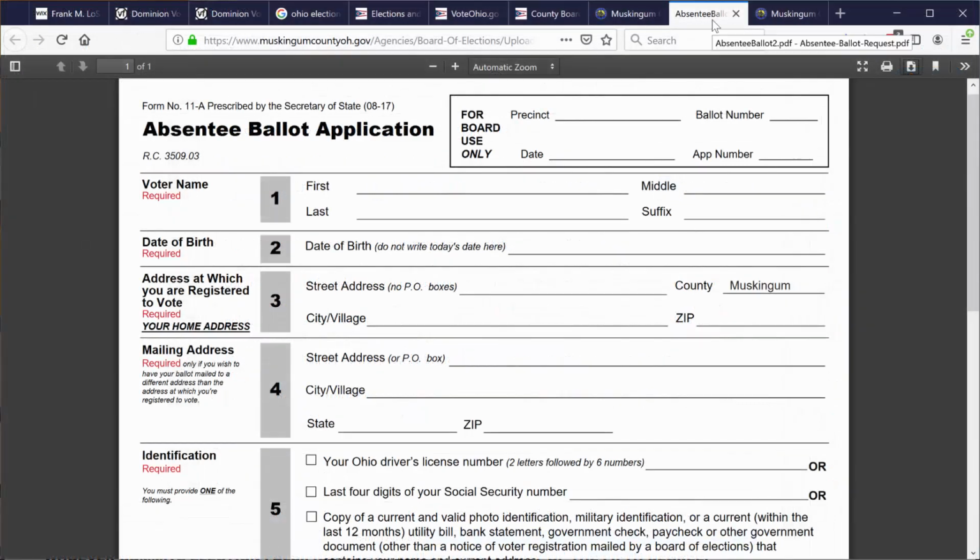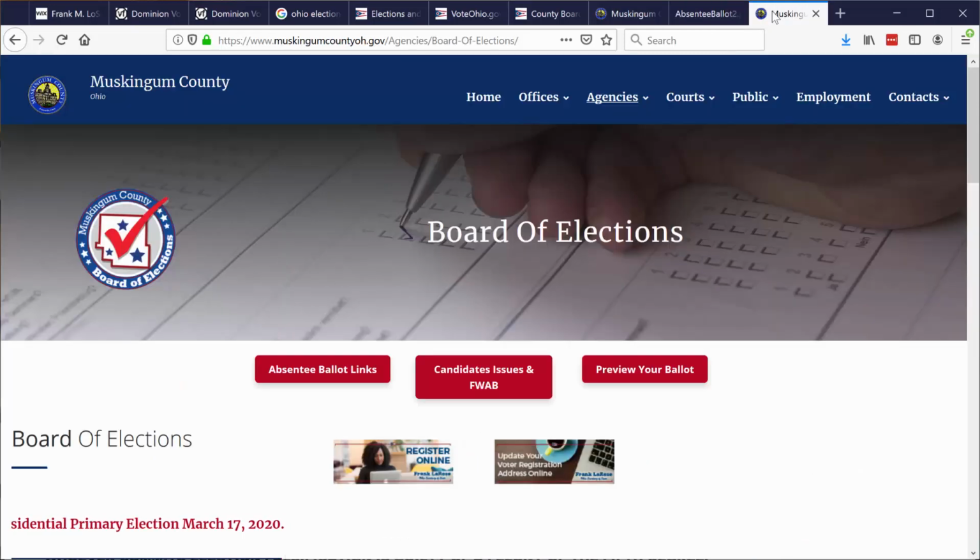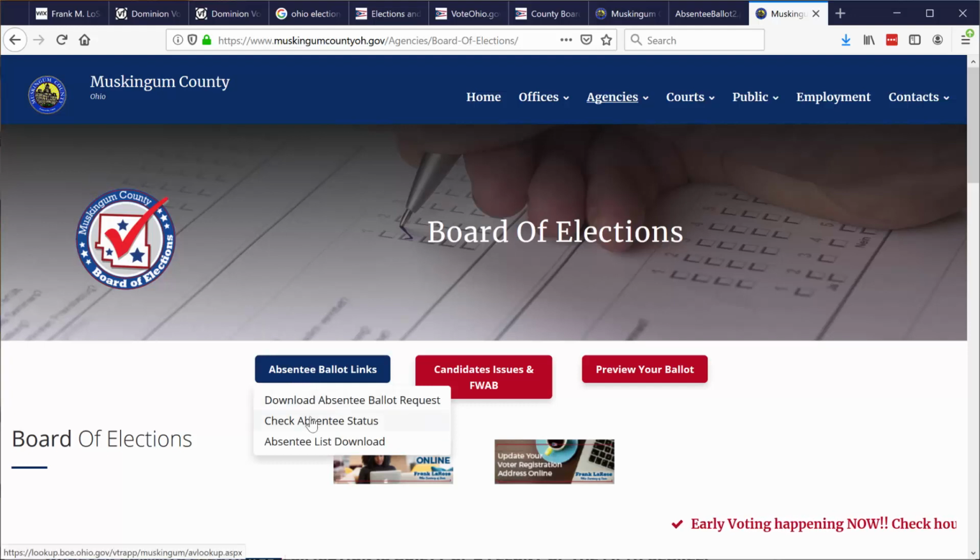Many states and counties have a method for allowing you to check on your application after you send it in. Let me show you how you can do that. For my county, I'm going to go back to the Board of Elections website, and I'm going to come down here again where it says Absentee Ballot Links. And you see there's an option for Check Absentee Status. Let's click that.